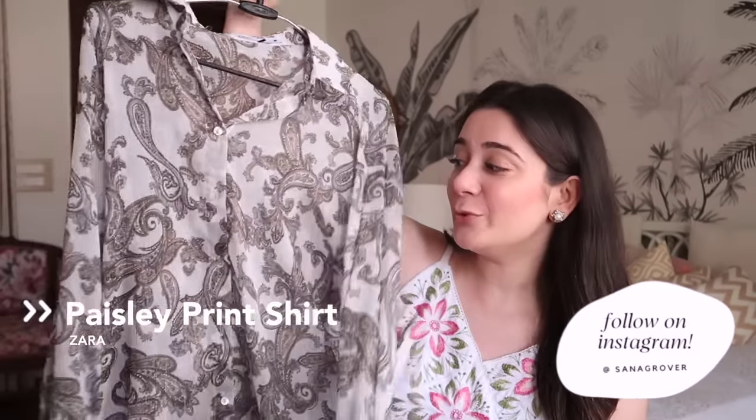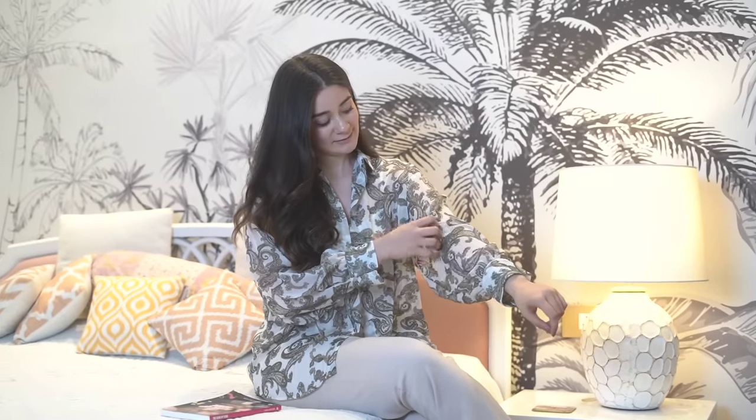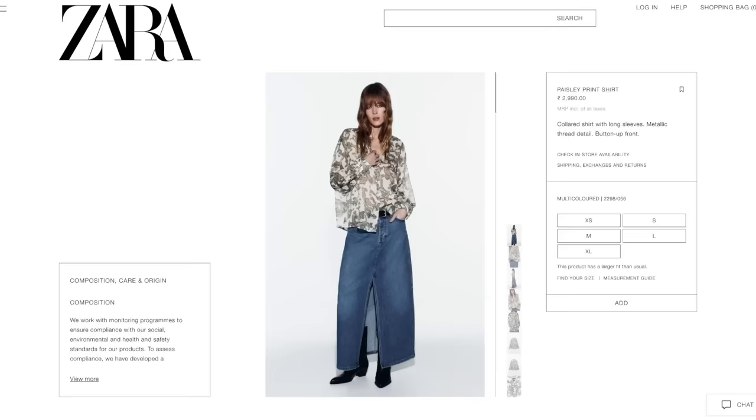This one is a beautiful paisley printed shirt. It's got a little bit of this shimmer detailing on it as well, which I feel like makes the outfit kind of stand out even when you're looking at it from a distance. I love, love, love this kind of print. I love this sort of pattern going on. So this is absolutely perfect.